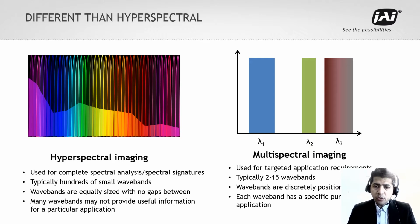But before we go deeper into multispectral imaging, I think it's very important for all of us to be on the same page on the meaning of multispectral imaging and how it differs from hyperspectral imaging. There has been a lot of ambiguity surrounding both of these terminologies in the market, and they're often interchanged, which causes some confusion. But to draw the line straight, we can say that hyperspectral imaging is used for complete spectral analysis or building spectral signatures from objects, whereas multispectral imaging is used more for solving targeted challenges in applications.